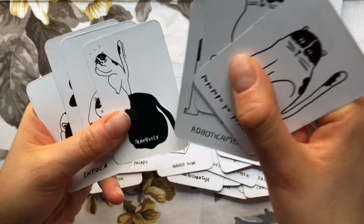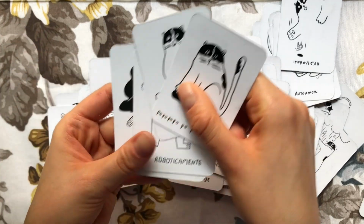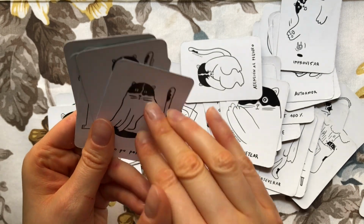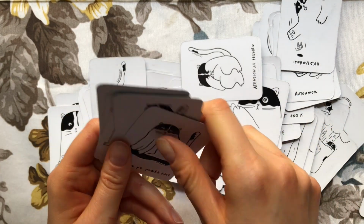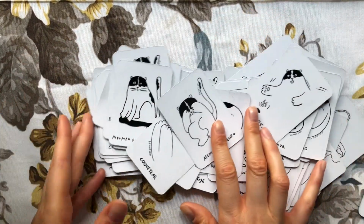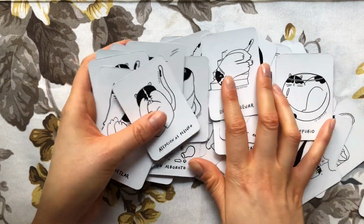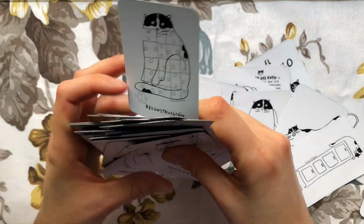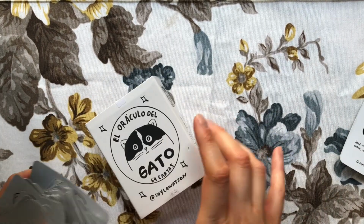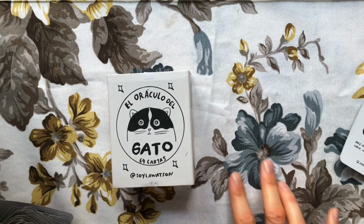I've done readings with a friend, and I've seen, on Instagram, readings other people have done, and it's surprisingly deep and accurate, and straight to the point at the same time. It has been a nice surprise, because it really is. I mean, it's not only cute and funny, it really is excellent as an oracle. So this is El Oráculo del Gato by Zoila Watson on Instagram.